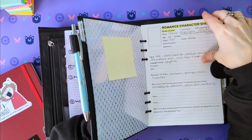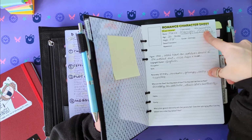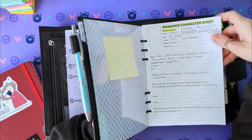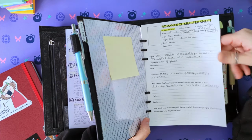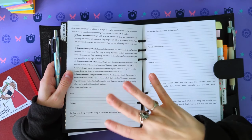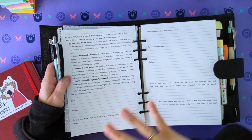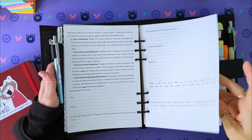But I designed these romance character sheets. So we have main character, love interest, point of view character, yes or no. You go down all of their personality, what they do, their habits, what is their general relationship with their parents. If you want to do their attachment style, which can inform how they are in a relationship or what kinds of problems to expect when they're forming relationships. Obviously we have backstory, what is their core wound and how does that inform what they want.